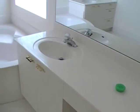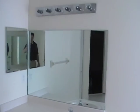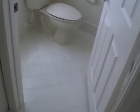Here we have the master bath. Here you have your walk-in closet. And you have a separate toilet and shower area. I'm missing the shower head.